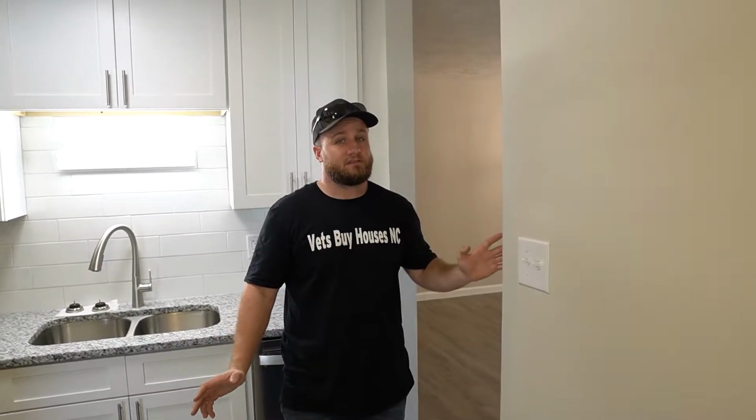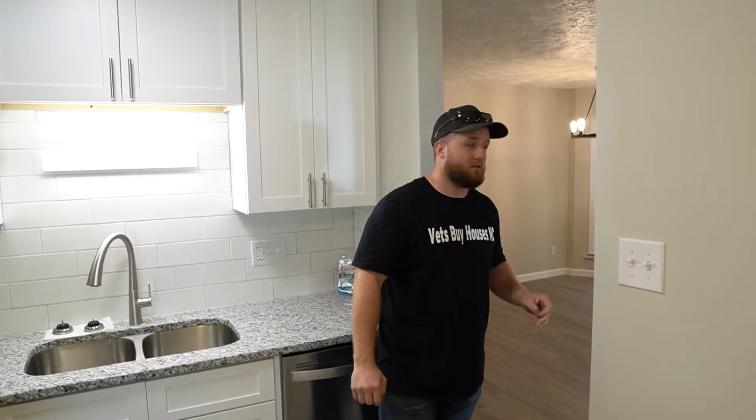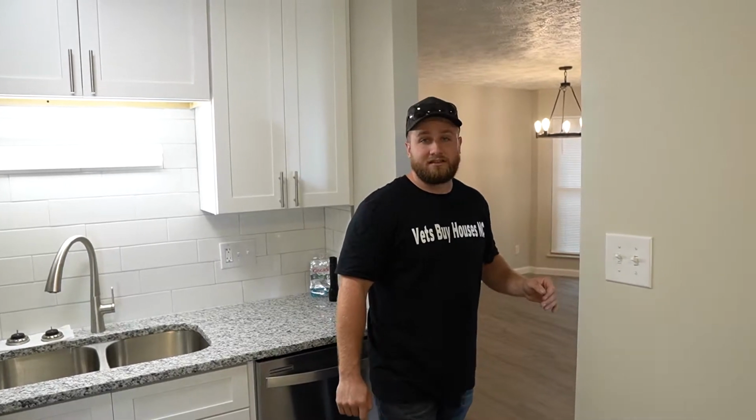Okay, so that is the kitchen. We actually probably could have taken out this wall, but since it's a rental, I really don't care. It looks good still. It's still got a good amount of room in it. And let's take a look at the living room.